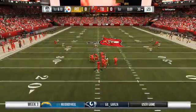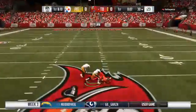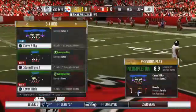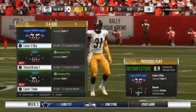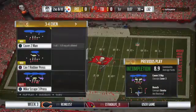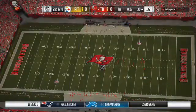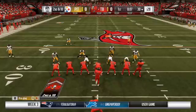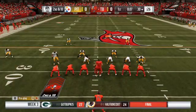Here's Roethlisberger. He couldn't quite hold it. Got hit. Ball pops out. Incomplete. The beauty of being able to play a zone defense when you can sit back and see the ball coming out of the quarterback's hands, guess what? Creates a lot of confusion, kind of a muddle in the middle of the field where you can go make a play on the football.